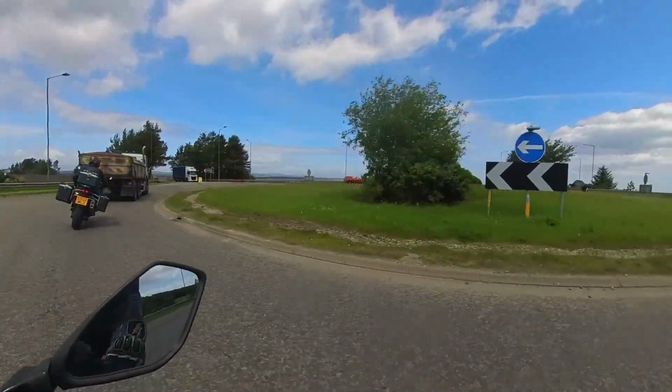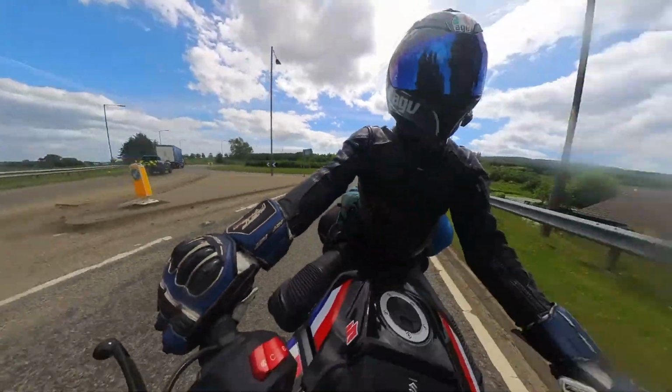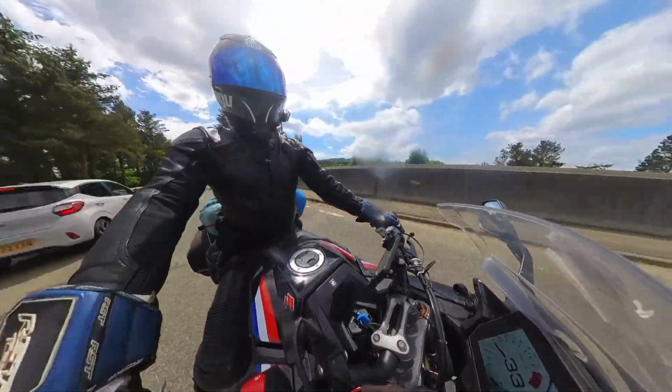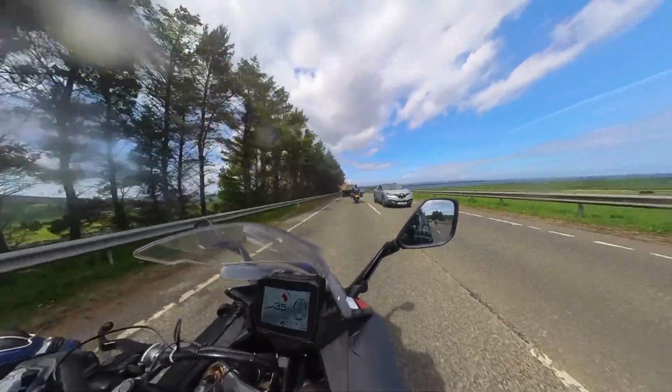Now then, one thing to point out, look at that brown sign there. Look, you've got special NC500 signposts. So you could do this without a sat-nav. I mean, I've not got mine on because it's draining my battery. Plenty of bikes out today.